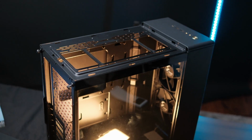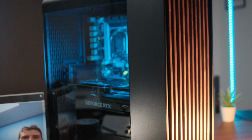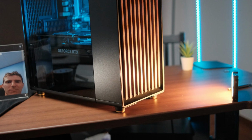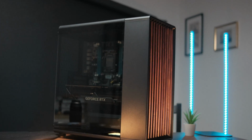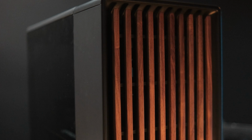Anyway, all that combines to create a very nice contrast, a very nice look that is both unique and eye-catching, but at the same time still mature and refined. But all that good design would be pointless if it wasn't actually a good PC case. Build quality-wise, it might not be as good as like the Define 7 series of cases. Like the panels are a little bit lighter and not as sturdy, but it's still got the same Fractal Design kind of build quality, overall like sturdiness to it for the price.